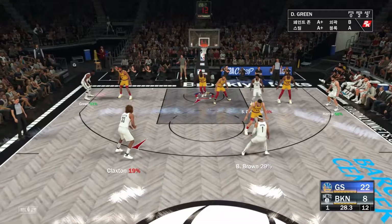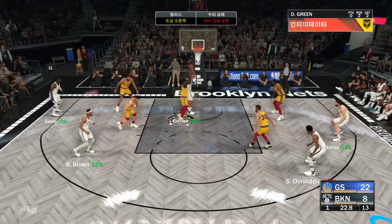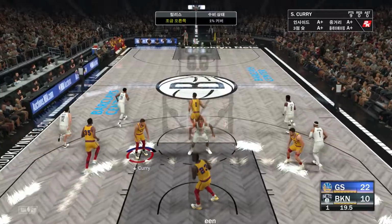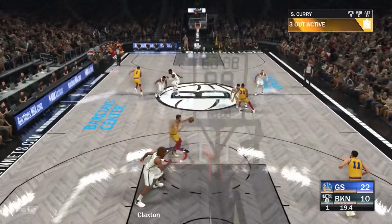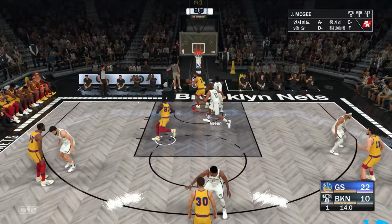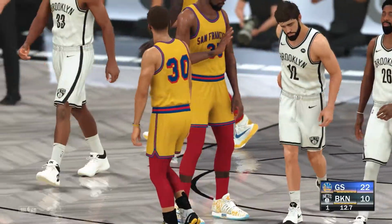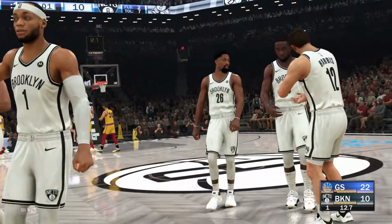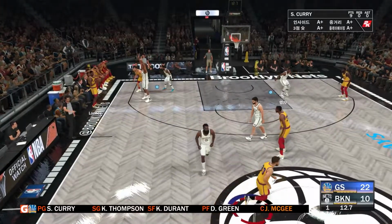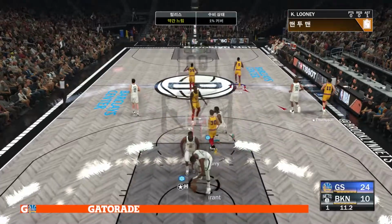Brown outside. Here's Claxton. Second chance shot. That one's in. His first bucket of the game. He's 1 for 2. Well, you love the persistence on the offensive glass. All about effort right now. Green left side. And the Warriors decide to take their first timeout here. 12 seconds left in the first. And the basket by Curry.